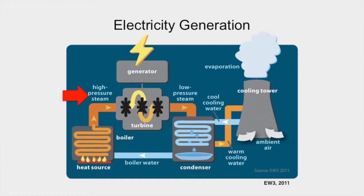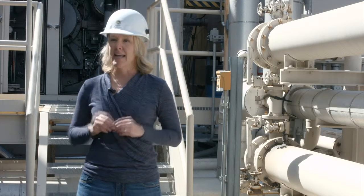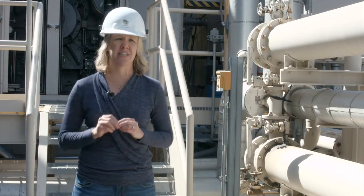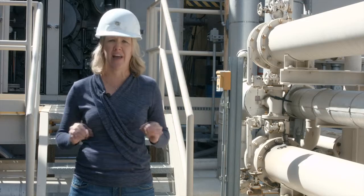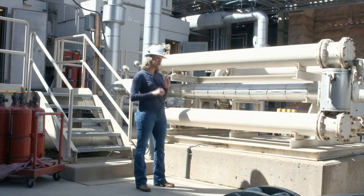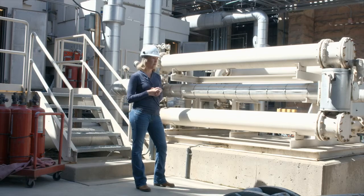But the important part of this process is that that steam has to be recondensed. The best and most efficient way to do this is to bring cold water into that power plant. This cold water, or cooling water, is why generation of electricity requires so much water. You must have a continuous supply of cold water. Now, there are two major ways in which you can provide cooling water.